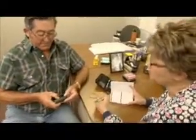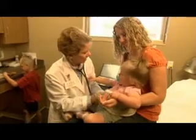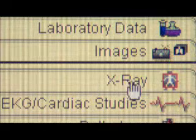In a patient-centered medical home, the patient receives health care from a coordinated medical team that can include physicians, physician assistants, medical assistants, nurse practitioners, and others. Behind all these changes is the power of technology. Electronic health records, e-prescriptions, even consultations over the web are transforming the practice of family medicine.